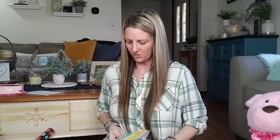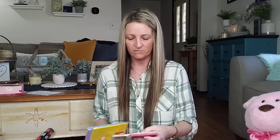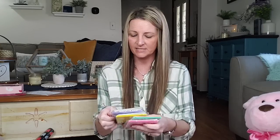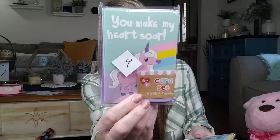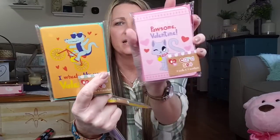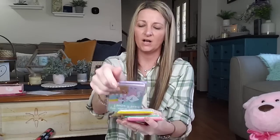These were just so cute. You can use them for whatever. They are $1, so I paid $0.10. You get 8 cards and 8 envelopes. If anything, you can just use the envelopes. So that one, and that one. And like I said, I bought 9 total, so I paid 90 cents for all those.